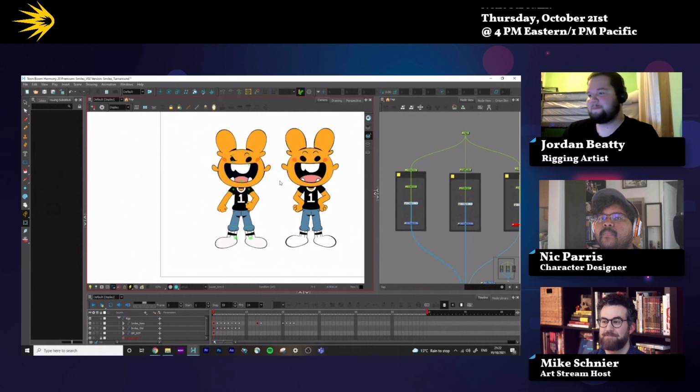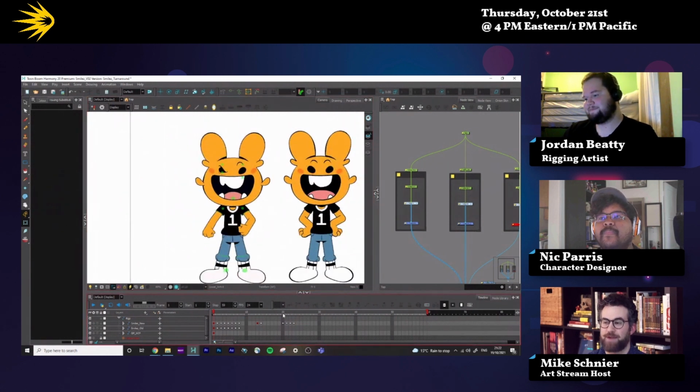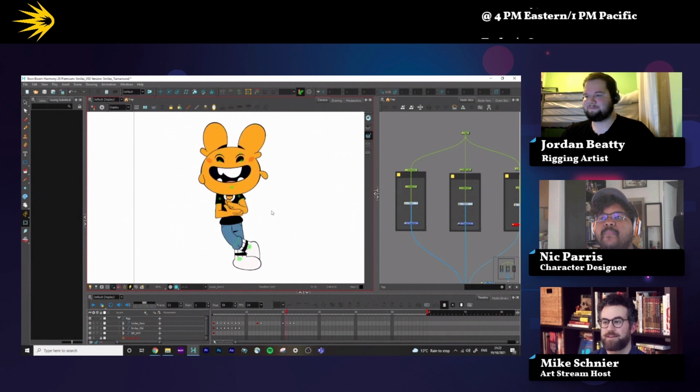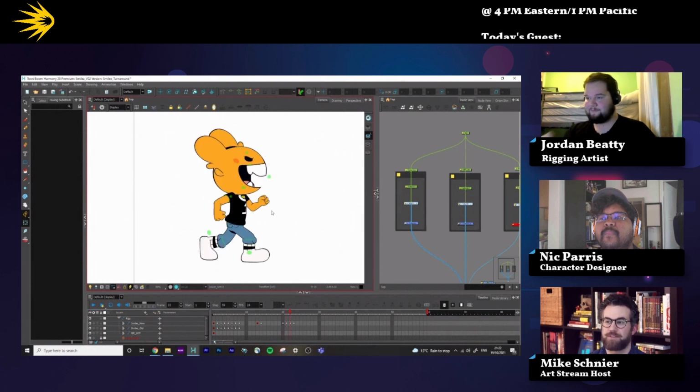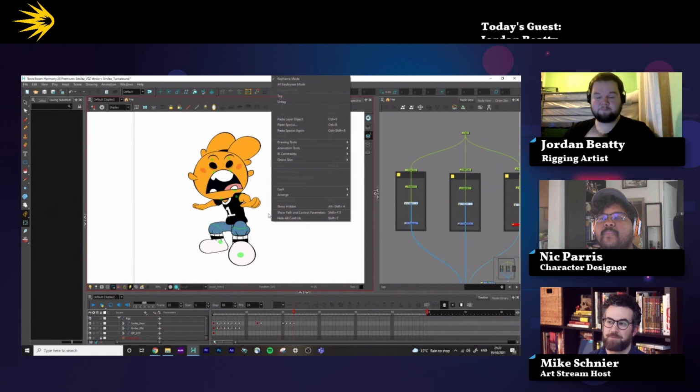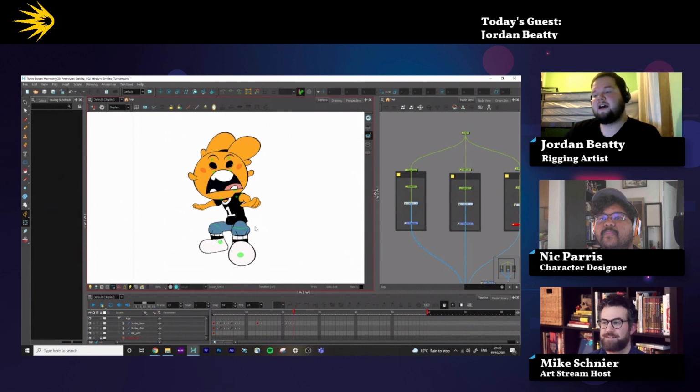That's so cool. I love all the poses that you ran this rig through. Do you feel like that's an important part of the rigging process, to make sure that these characters can be posed in the ways that would be needed in a production? Oh, definitely.